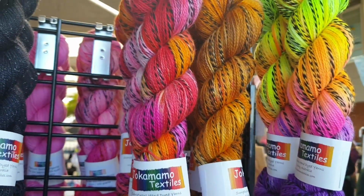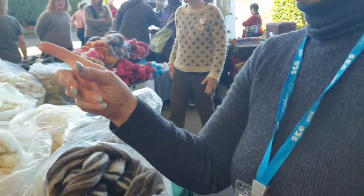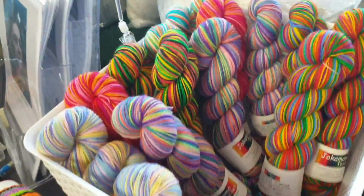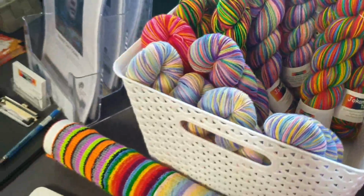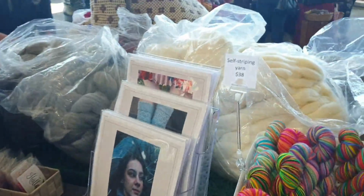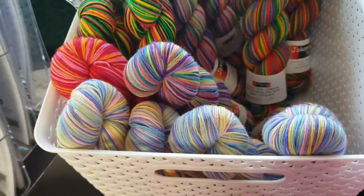They love me. You need extra hands, don't you? I have bought some of your yarns before. Sorry, all my pricing is on the other side and I only have one price thing, so. I've got more bags on the other side. Self-striping. I didn't realise I was going to separate them, but.